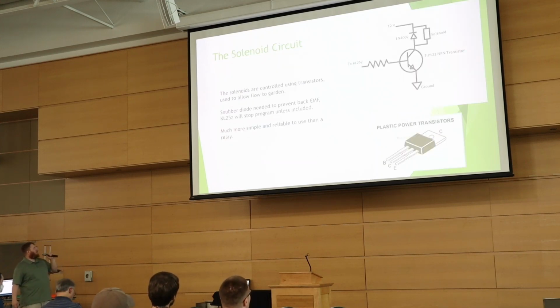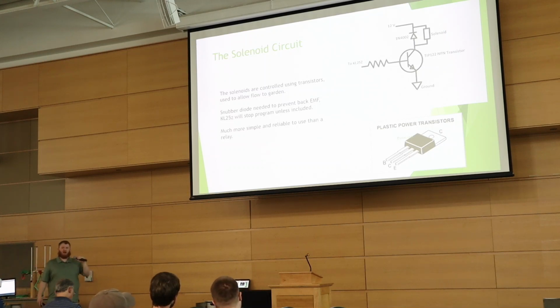To control the solenoids, I'm using transistors, the TIP122 NPN transistor. This, in my project, took the place of relays. I was going to use relays to control the solenoids, but instead I went to transistors because they're much more reliable and they operate much more efficiently. It needs a snubber in parallel with the valve because of the high back EMF. The microcontroller, it won't break anything. The microcontroller generously stops the code from running anymore to prevent any damage to any other components.